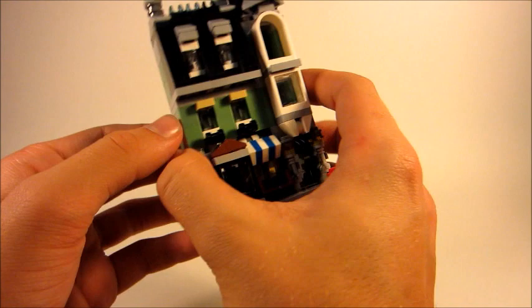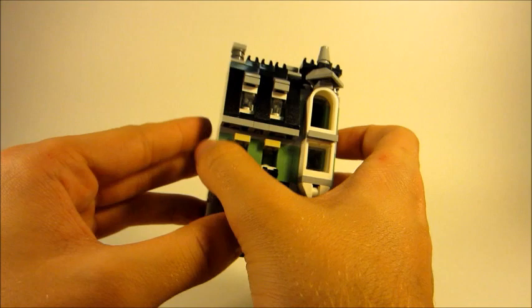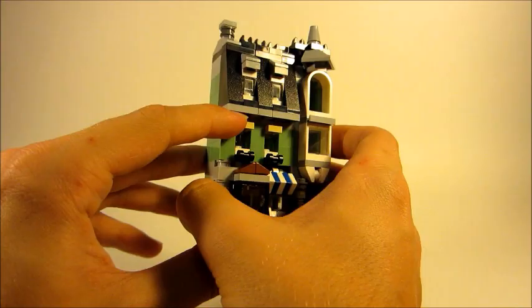But, yeah, this one was pretty cool. Did some nice work with jumper plates on here, so kind of neat. Now we'll move on to the fourth building in the set. And that was the fire brigade.